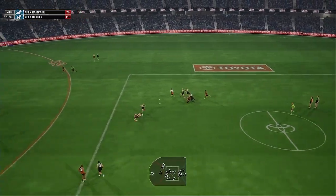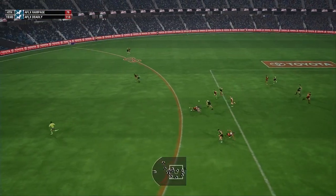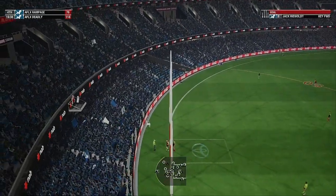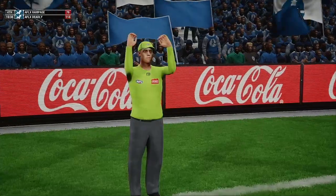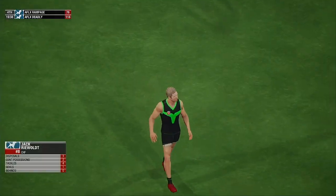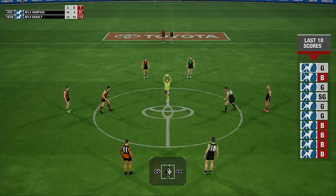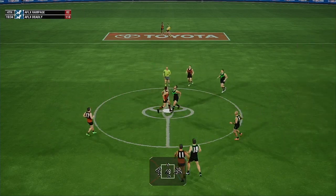Takes possession. He wins possession. Finding the loose ball was Riewoldt. On its way. The home team are happy about that one. They kick the goal to stem the flow. Are we about to see a shift in this game? His teammates rush over. We're back in motion.